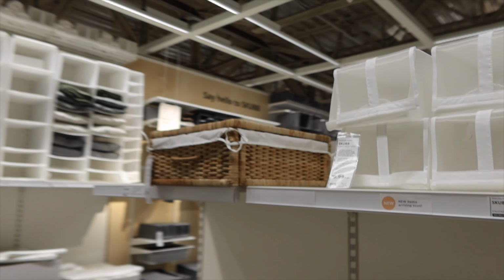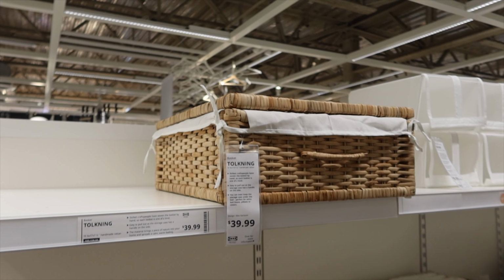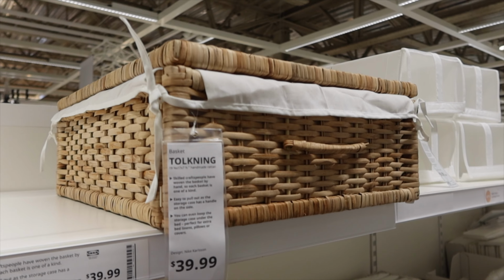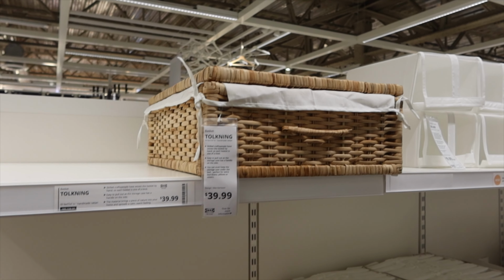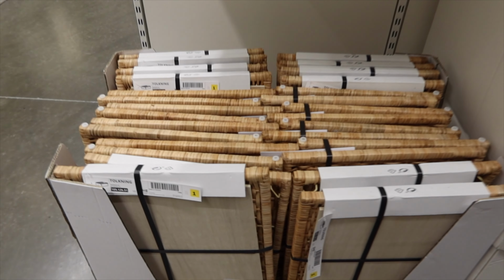I'm also here for this. Look at this. Oh, look how beautiful this is. So I saw this online and was like, this is perfect for those things that don't really have a space but can be contained in a nice basket. It can also be for a lot of other things. Yeah, they have a few here.